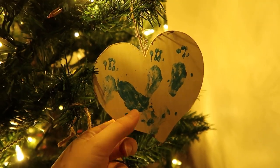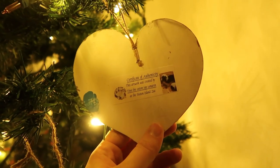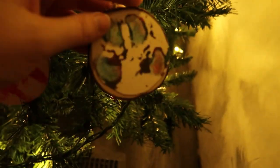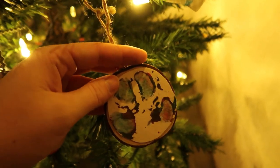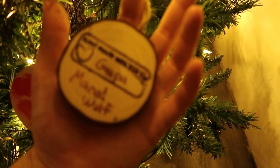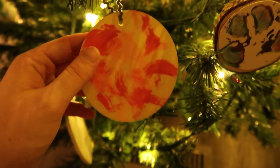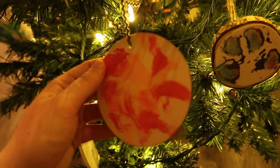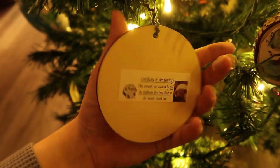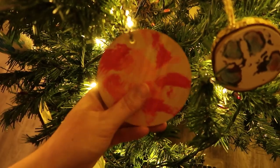We have this nice big wooden heart with footprints on it from some cotton top, or a cotton top tamarin named Tina. Down here, a maned wolf, however you want to say it, paw print. His name is Guapa. This is another newer one. I don't think this was on my tree last year in the video. And this is by a two-toed sloth. So I do another sloth ornament, but this one's more like a painting. You'll see the other one in a minute though.